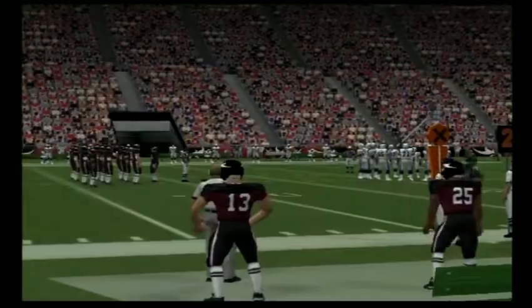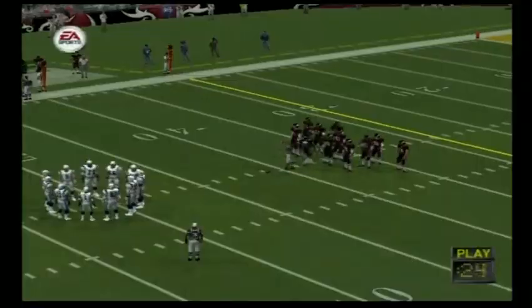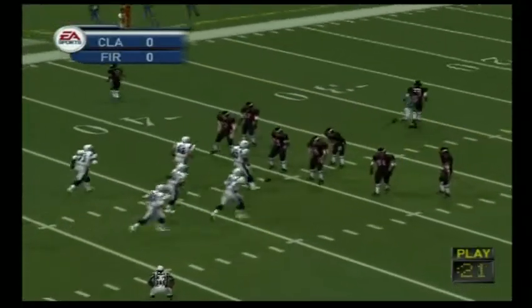Okay, fans, if you're standing up now, sit down. If you're sitting down, please stand up. If you are lying down, just ignore it.